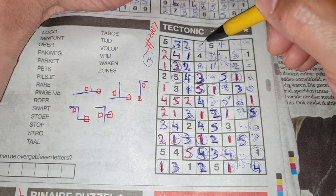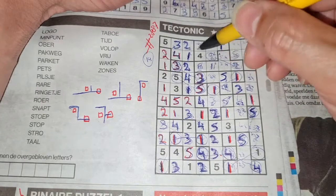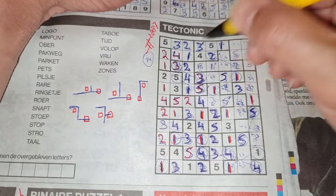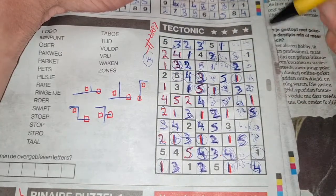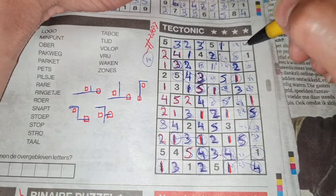Now this box cannot be a one anymore. That box should be a one, so two and the three are left. We have a two there, no two there, two should be here, and the three goes there. This box is connected with that box, should be also a two. That means that those two boxes cannot be a 2, so the 2 could be in those two boxes.